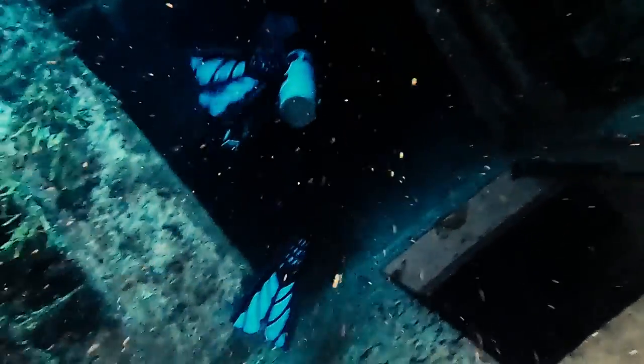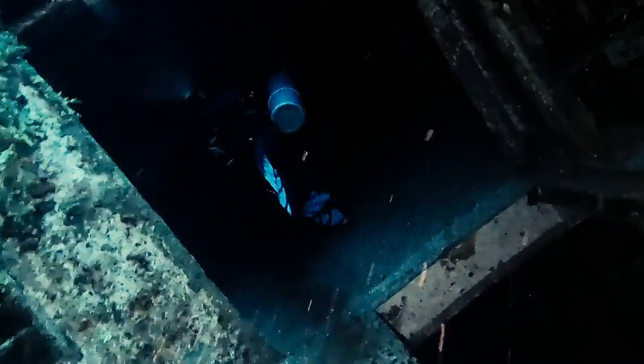Divers going in before us, and they've kicked the bit up a little bit, so it's a bit silty as we work our way through. That clears up as we get further inside the wreck.